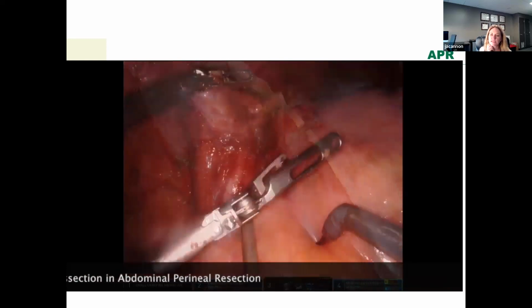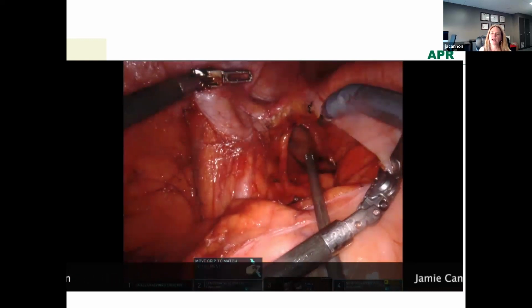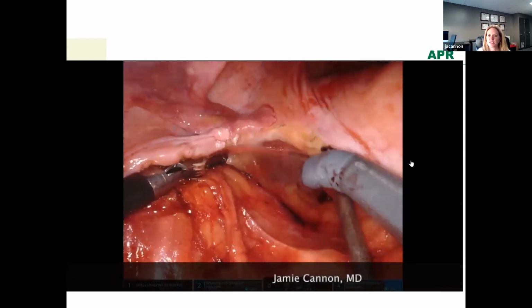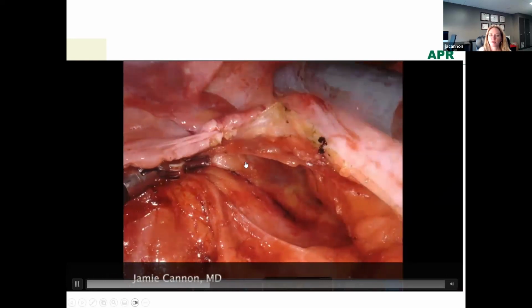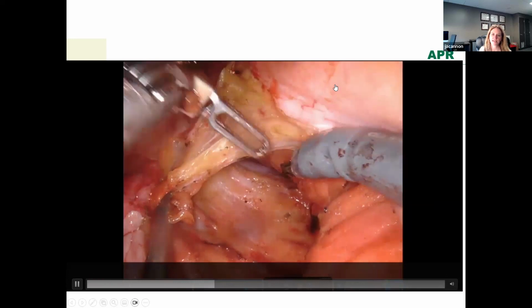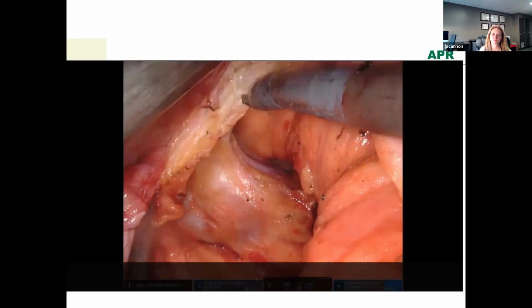I find that sometimes it helps, making sure that you don't get too lateral, if you divide the anterior peritoneal reflection somewhat early to make sure that you're staying in that appropriate plane. And again, that we're not going out here. We're going to divide that peritoneum and stay directly right along our mesorectum.